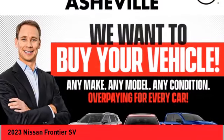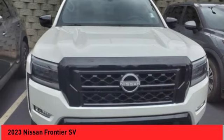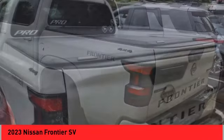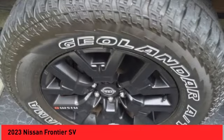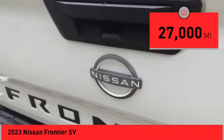Stop by and take a look at the 2023 Frontier. The Nissan Frontier offers a full-length, fully boxed frame for strength, serious off-road capabilities, and a 5-star rating for side impact crash safety. The Frontier's interior comforts include cab versatility, under-seat storage, and seating for 5. This vehicle has less than 30,000 miles.